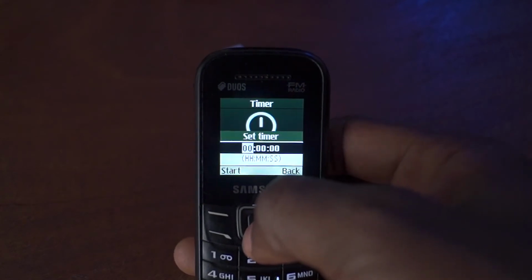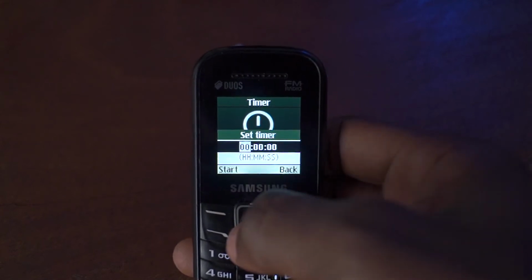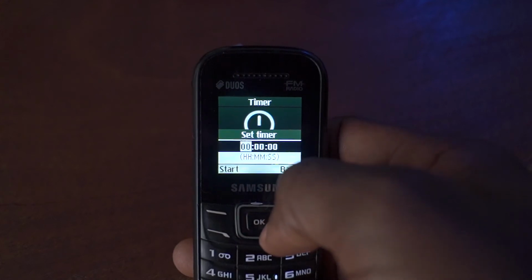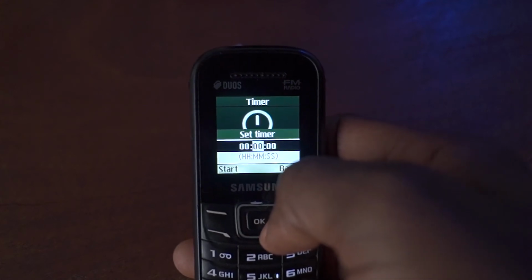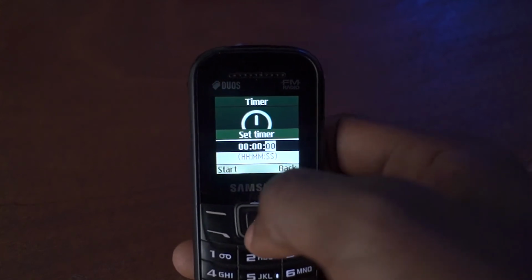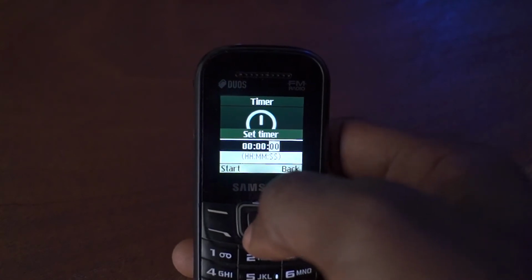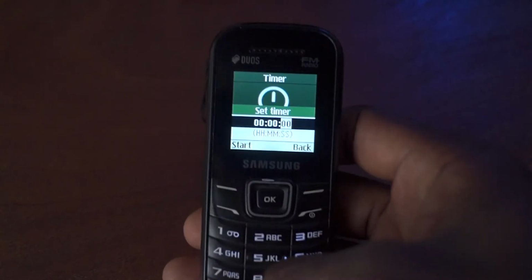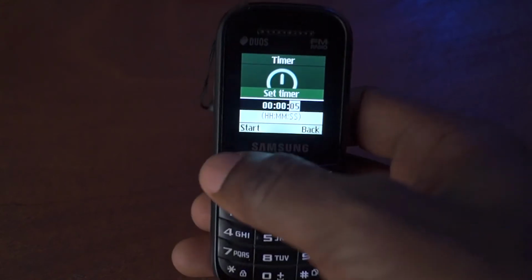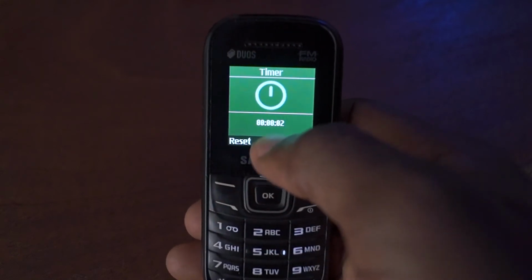Now on timer, we are going to experiment for like 5 seconds. The first two zeros are hours, the second two zeros are minutes, and the third are seconds. We are going to use 5 seconds from now and see. So we set it to 05, which is 5 seconds, and then start. You can see it's reading 3, 2, 1.